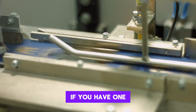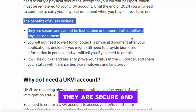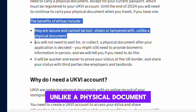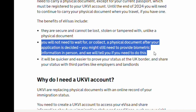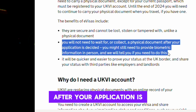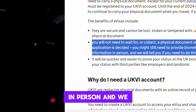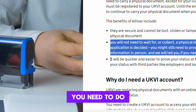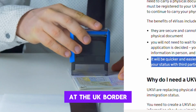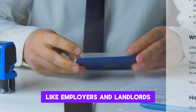if you have one. The benefits of e-visas include: they are secure and cannot be lost, stolen or tampered with, unlike a physical document. You will not need to wait for or collect a physical document after your application is decided. You might still need to provide biometric information in person, and we will tell you if you need to do this. It will be quicker and easier to prove your status at the UK border and share your status with third parties like employers and landlords.